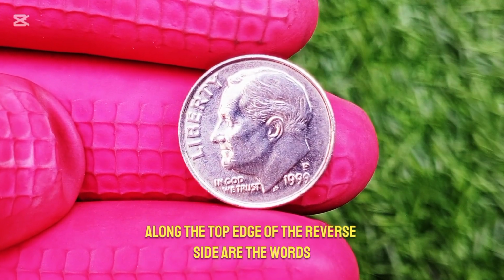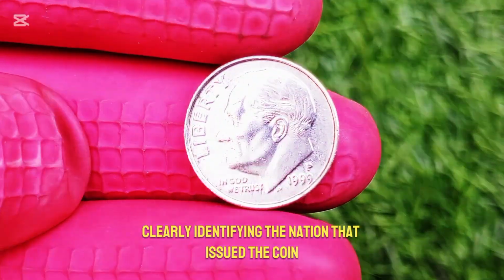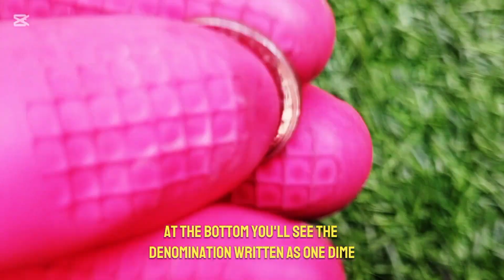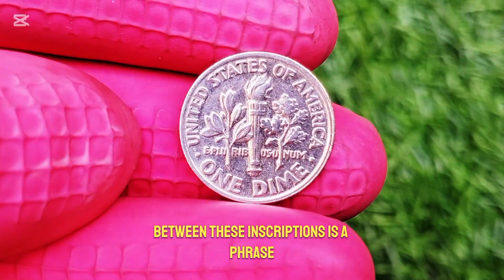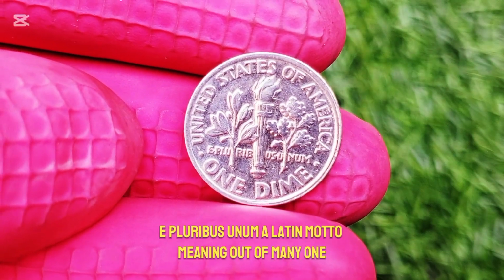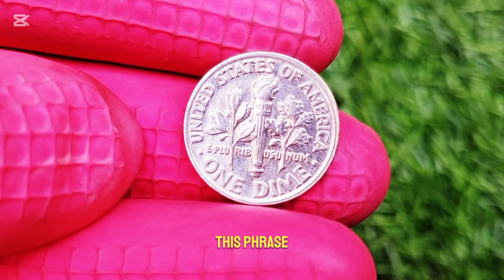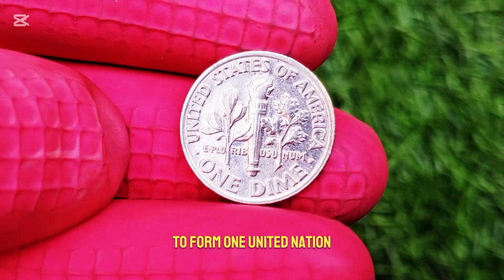Along the top edge of the reverse side are the words, United States of America, clearly identifying the nation that issued the coin. At the bottom, you'll see the denomination written as 1 dime. Between these inscriptions is a phrase, E pluribus unum, a Latin motto meaning out of many one. This phrase reflects the idea that many states and people come together to form one united nation.